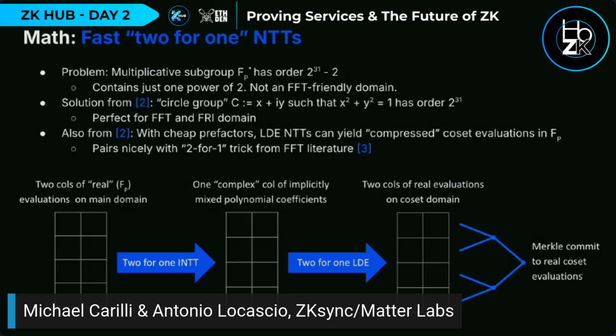And it turns out that since we've expressed the quartic extension like a complex number, we can also use some 2-for-1 FFT tricks that are known from the FFT literature, where we start with two base field valued columns, generate a pair of base field columns representing one complex column, and finally create our coset evals, which are also real. And then we can commit to real values instead of complex values, which is much cheaper.